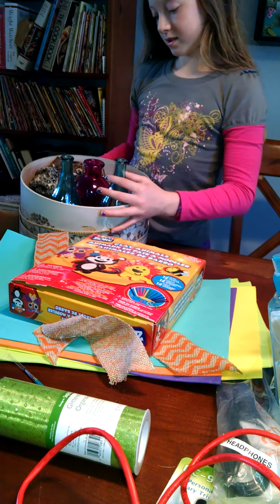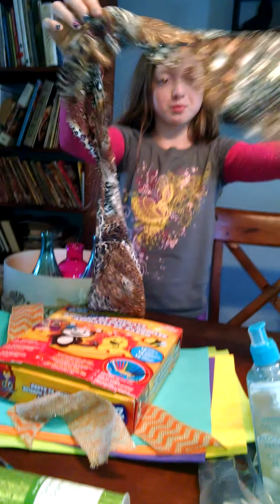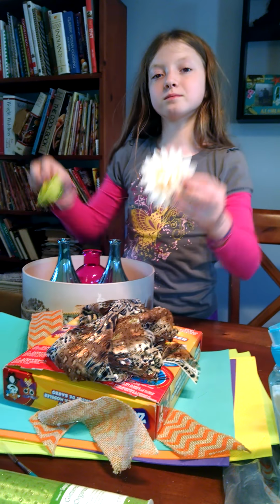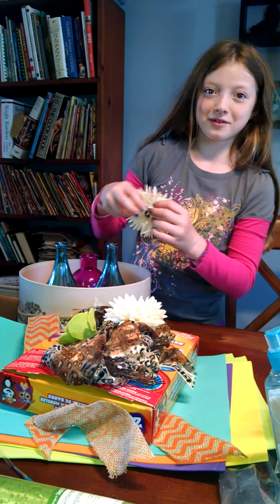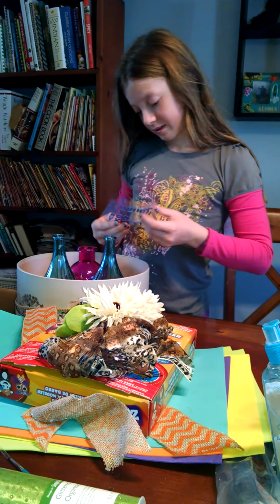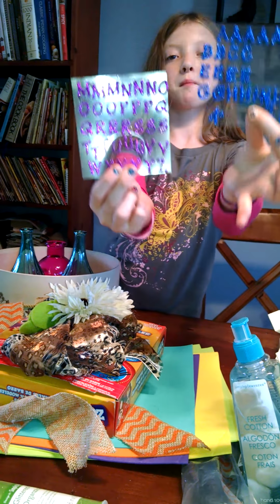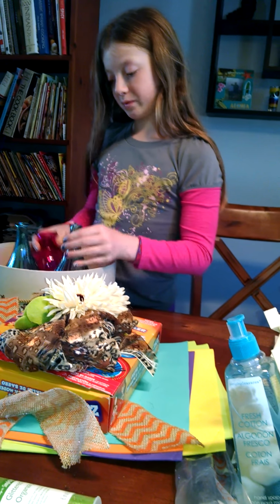Then we have this stuff. Nice, cute little fabric, children stuff. Very pretty. I can make flowers with that. Large flowers that she can make flowers with. And then we have some letters. Blue sparkly, purple sparkly. But some of these are missing. That's okay. And then three flowers.